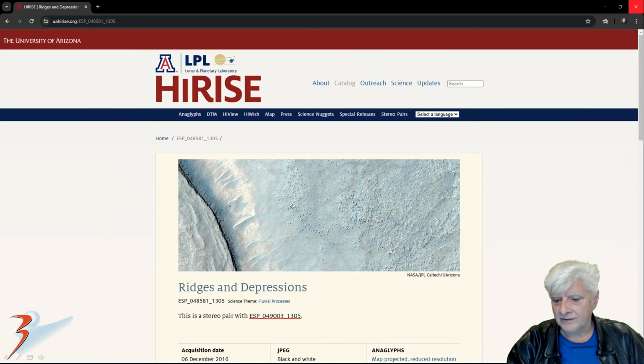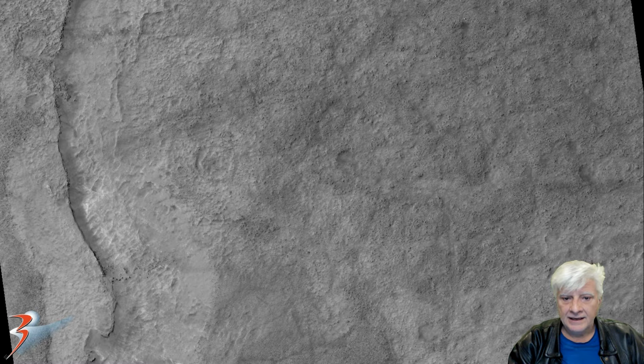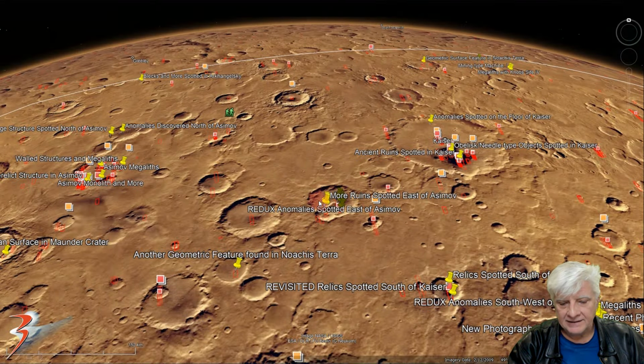Site 1, the photograph there, is called Ridges and Depressions, acquired on the 6th of December 2016 at a resolution of 25.3 centimeters per pixel. I'll be showing an image cropped from the JP2 black and white map projected file. And there's a look at the terrain in the low res black and white. So that site is located here. We have Asimov to the west. We'll have a look at these two sites in closer detail towards the end of the video.